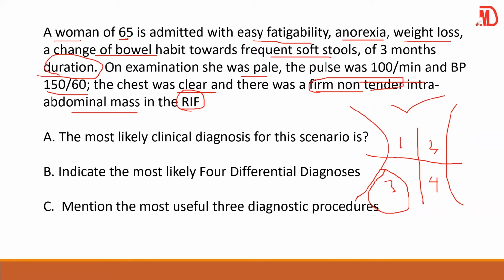Then mention the most useful 3 diagnostic procedures. Again, it's an intestinal problem, am I right? Yes. So because of that, you can do what we call colonoscopy. You can do an abdominal ultrasound. You can do an abdominal CT scan. I always tell people, put this at the back of your mind, since it's the first time I'm dealing with you: anytime you are looking for abdominal organs or things in the intestine, one of the most useful tools you must do is an ultrasound, abdominal ultrasound.